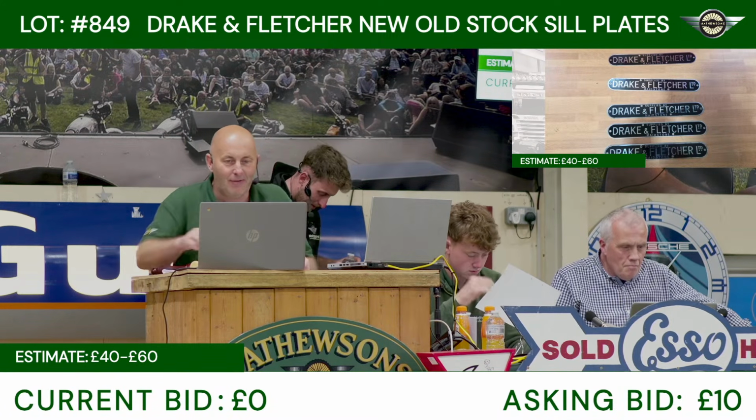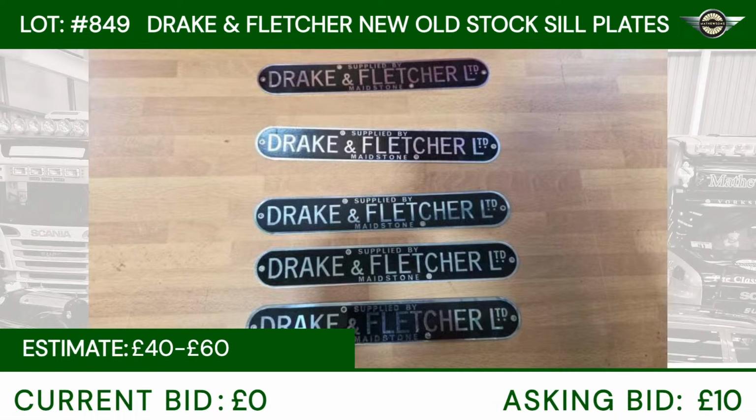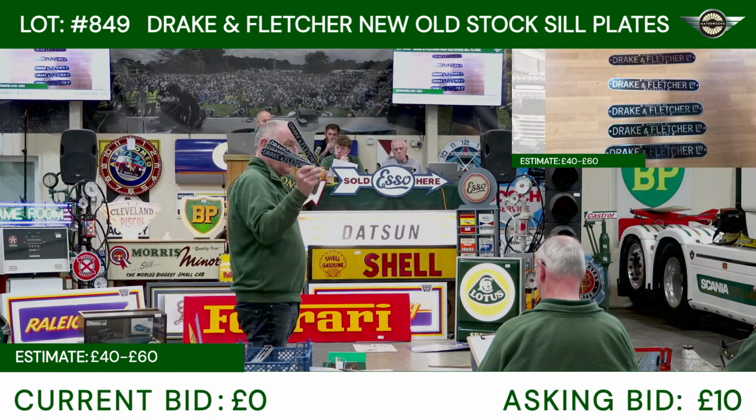Anyhow, 849 on Freshman Freight, here we are. 849, some plaques there by the looks of things. Drake and Fletcher, old new stock. Sill plates, oh yeah, sill plates, there we are. Sill plates there, where are we going to be on that? You tell me, £10 we've got.